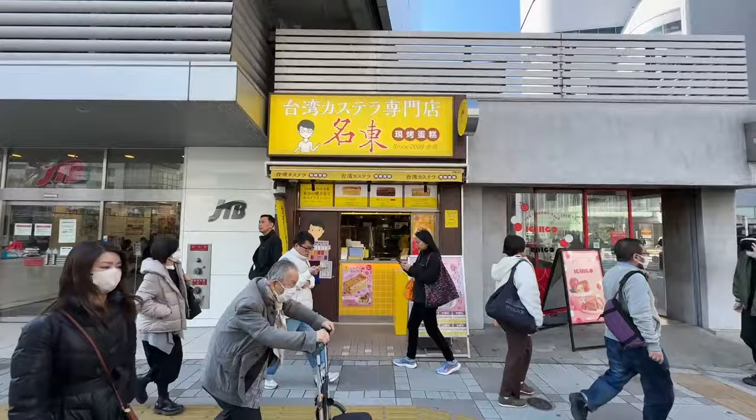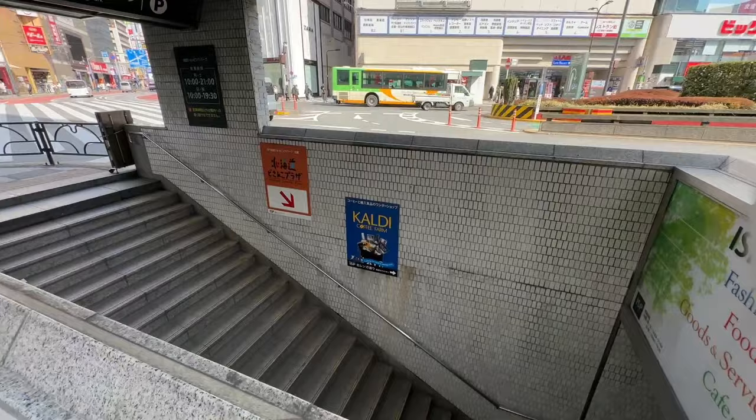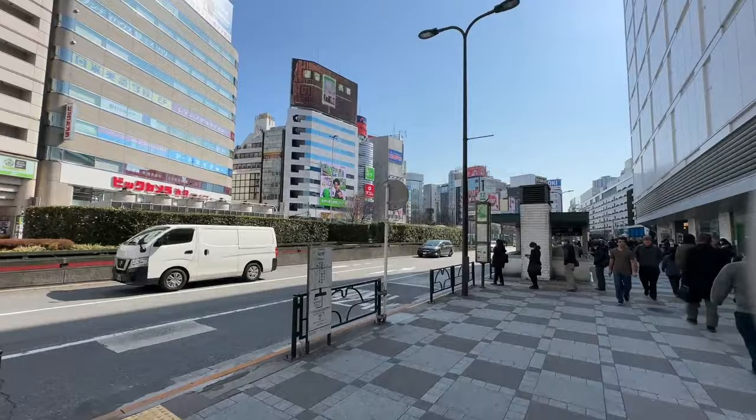I don't know too much about it, but this cake place looks really good. Right next to the Ringo apple pie shop. There's a Caldi in the basement there. Wow. Ikebukuro is the place for sugar. Oh, there's so much junk food and sweets in the basement here under the station.